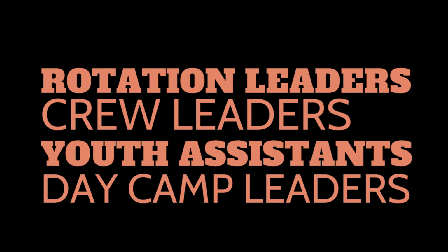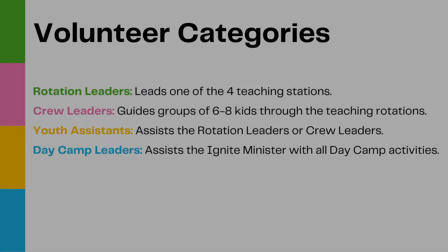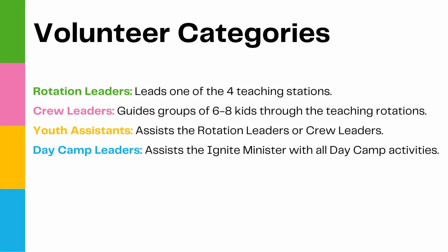Volunteers are divided into 4 categories: rotation leaders, crew leaders, youth assistants, and day camp leaders. Rotation leaders are tasked with leading one of the 4 rotation stations for either preschool or elementary age. Crew leaders and youth assistants are responsible for guiding a group of 6 to 8 children through the rotation stations. Day camp leaders will assist the Ignite Children's Minister with the day camp activities.